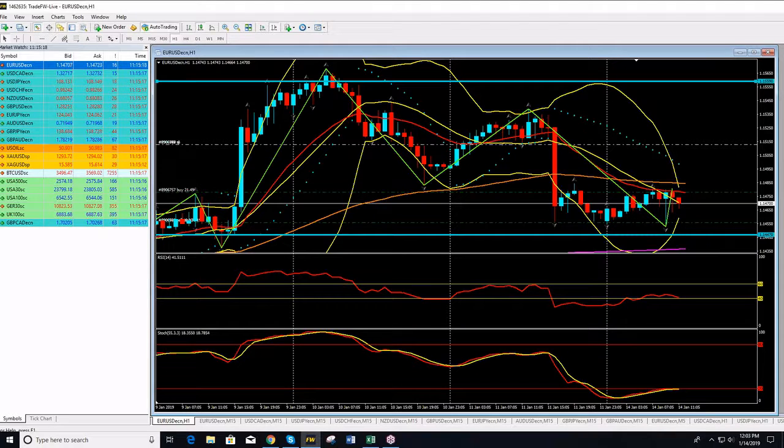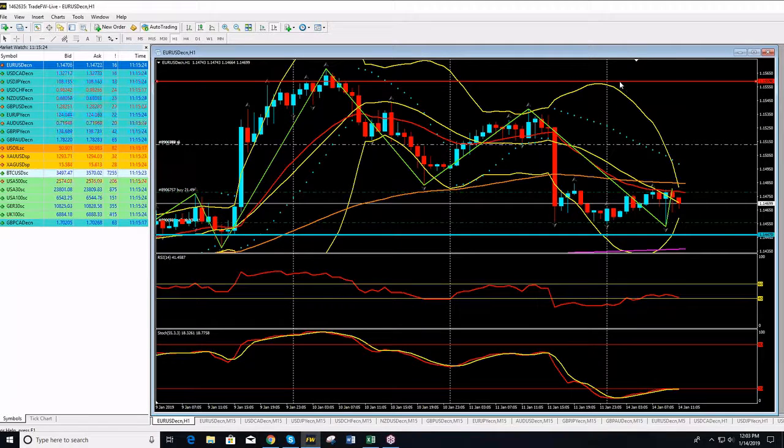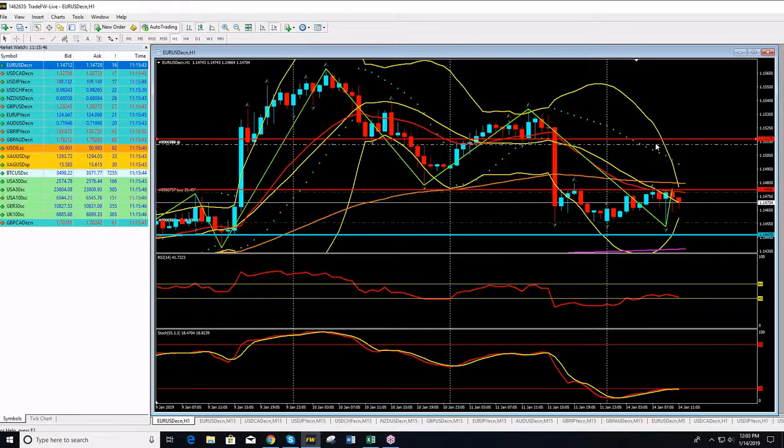Let me check now for resistance levels. I will use red color, as you know by now. I have an important intraday resistance level at this point here, 114.80. Then I have another resistance level here, exactly here, at 115.17. That's the next intraday resistance level.